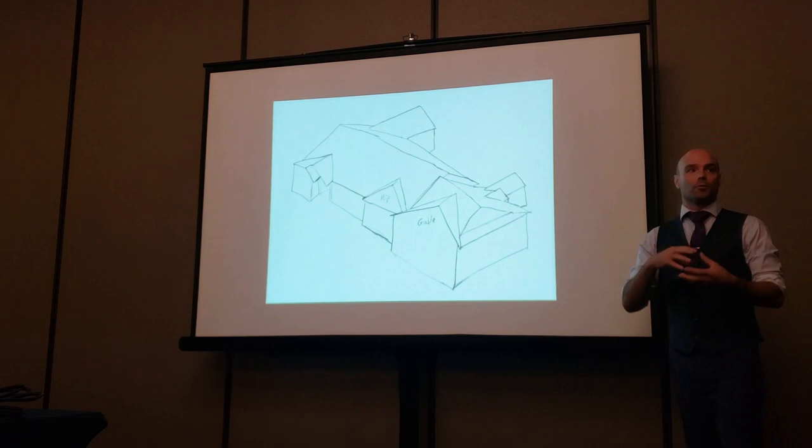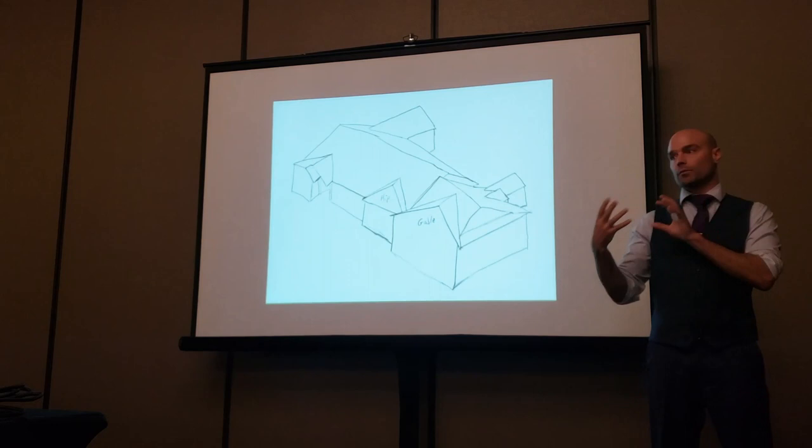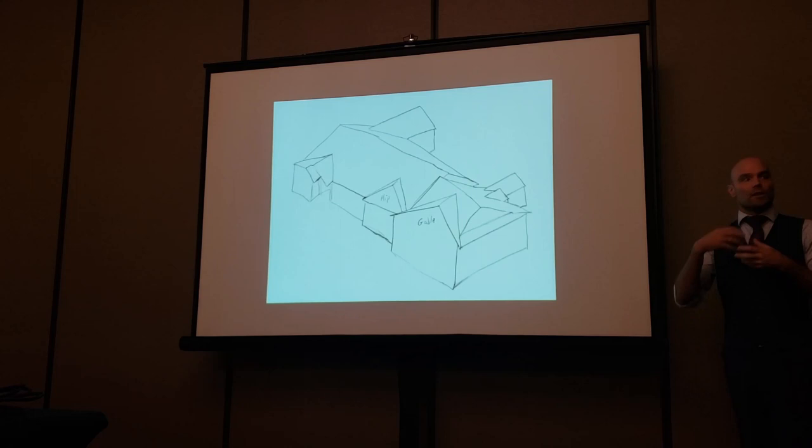You have all these shapes in your mind, all these triangles and pyramids, flat surfaces, curved surfaces, and you're solving how this surface interacts with that surface. How does that shape interact with this shape? How does that form interact with this form? By doing these exercises, it becomes clearer and clearer in your mind how to solve for that.